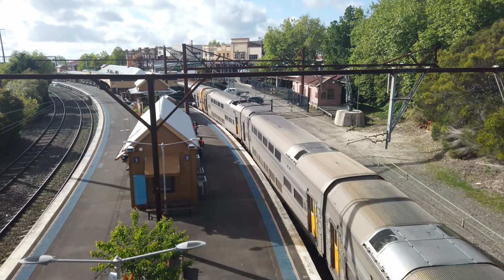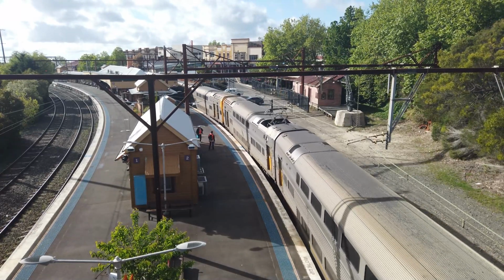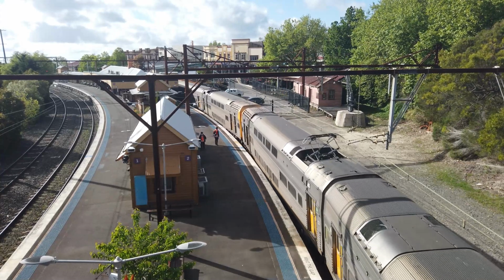Goes to Lithgow. First stop, Redfern, and then all stations to Lithgow.